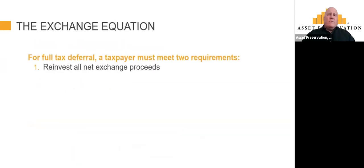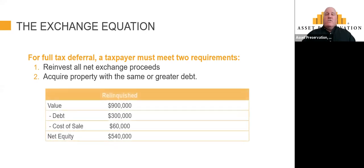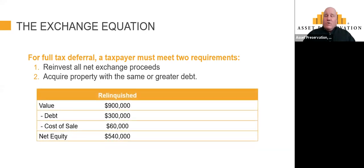Now, an important concept is, what do you need to do for full tax deferral? If you want to defer all capital gain taxes, you need to, number 1, reinvest the net equity. Number 2, have the same or a greater amount of debt. To the extent you receive cash, we call that cash boot. To the extent you receive a reduction in the mortgage liabilities that is not offset by adding new cash, we call that mortgage boot or debt relief.